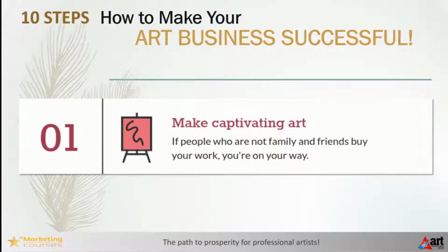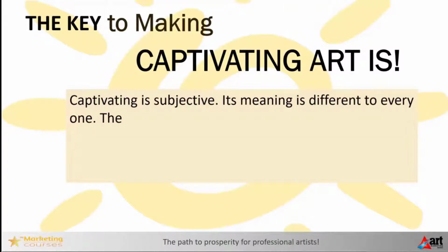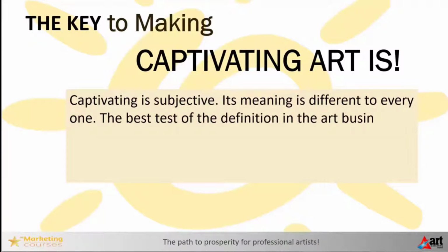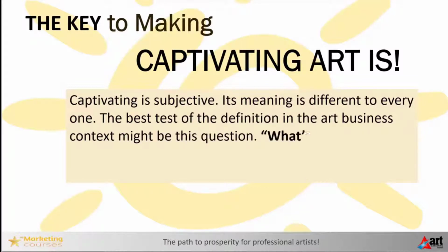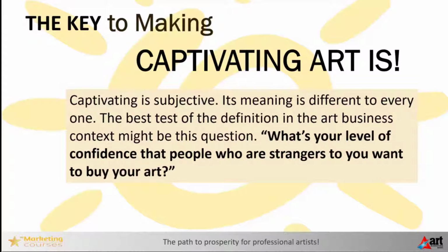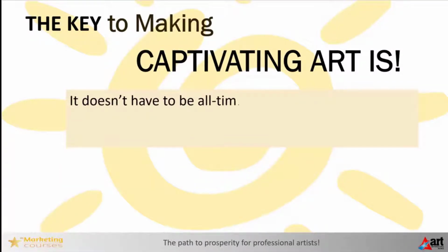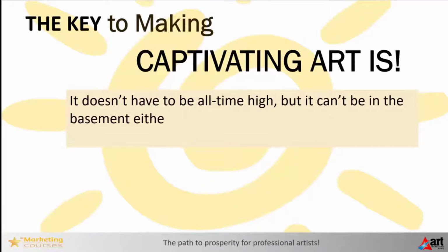Step 1. Make captivating art. Captivating is subjective. Its meaning is different to everyone. The best test of the definition in the art business context might be this question. What is your level of confidence that people who are strangers to you want to buy your art? It doesn't have to be an all-time high, but it can't be in the basement either.